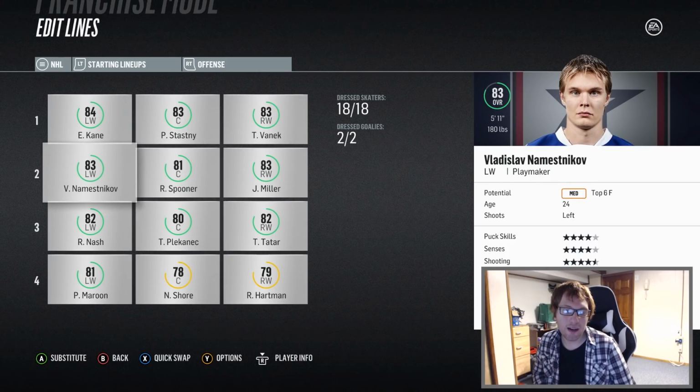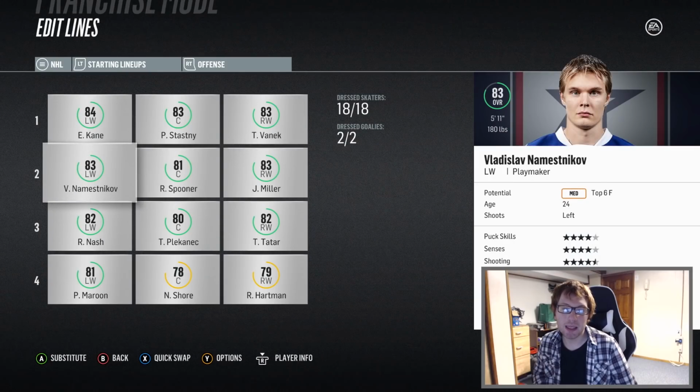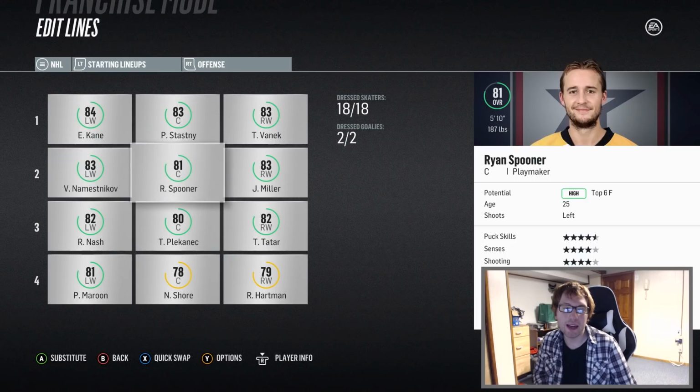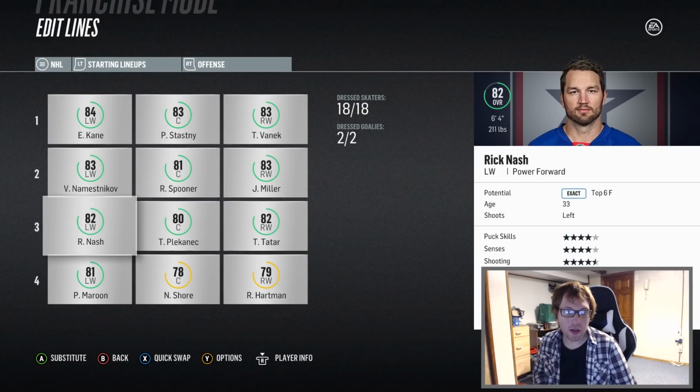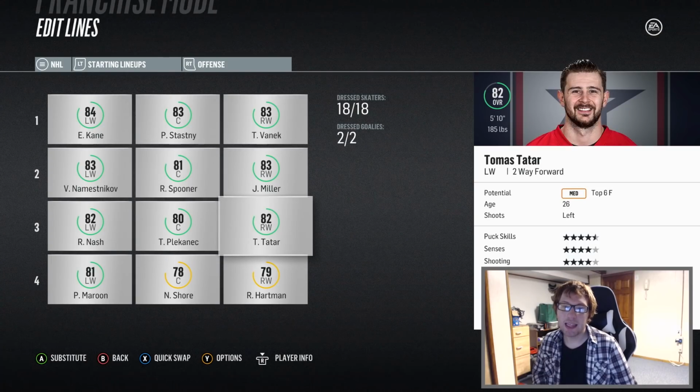Second line, we got Vasilov and Nemestikov, Ryan Spooner, and JT Miller. Obviously, Miller and Nemestikov switching teams in that big blockbuster deal between the Rangers and the Tampa Bay Lightning. And Ryan Spooner getting dealt to the New York Rangers in that deal for Rick Nash being moved to the Boston Bruins. As we go to the third line, there is Rick Nash, his new home in Boston. Thomas Plekanec going from Montreal to Toronto, and Thomas Tatar going from Detroit to the Vegas Golden Knights.